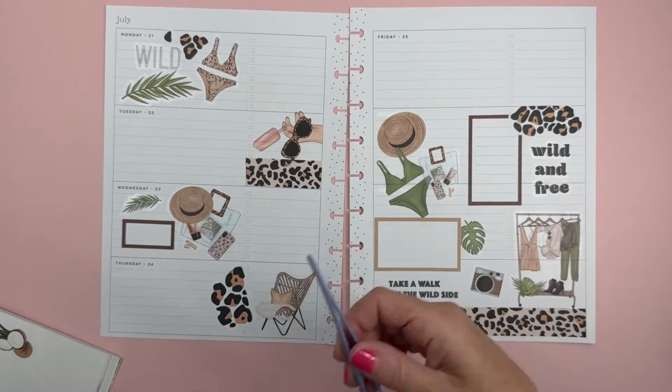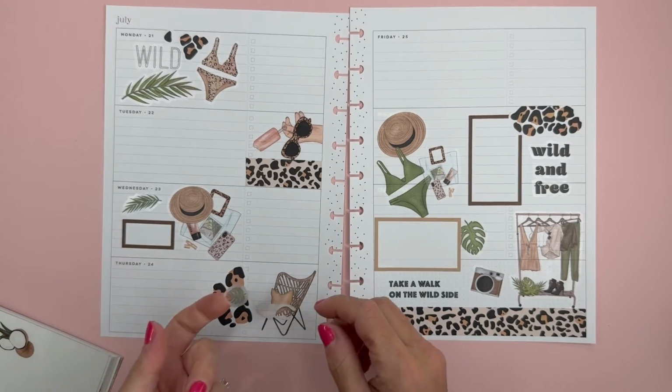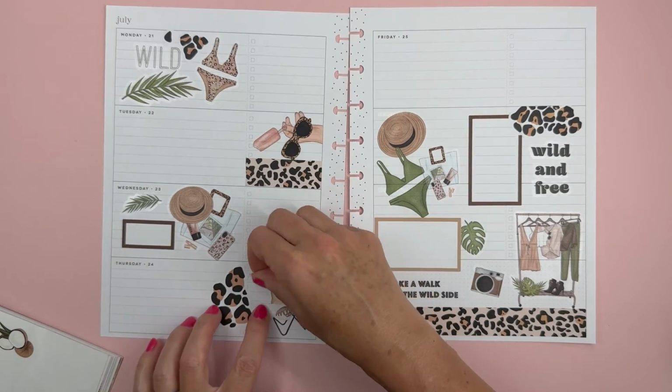And we need some green over here. So let's take this real small leaf and put it right there.